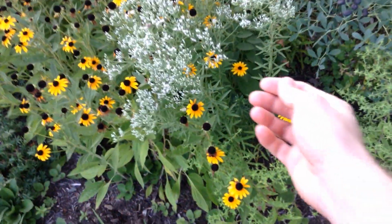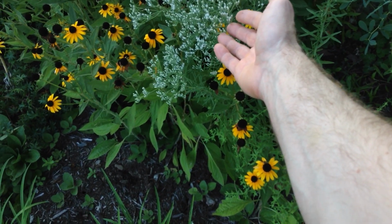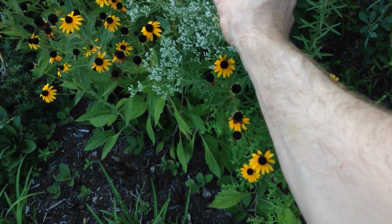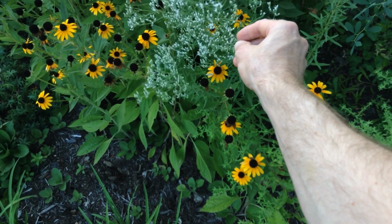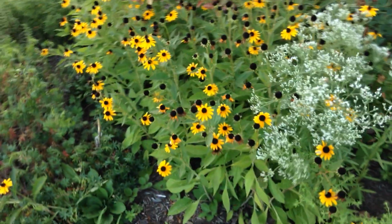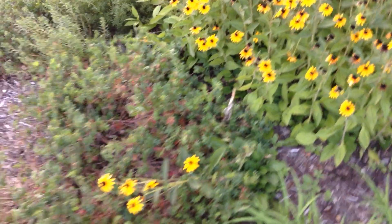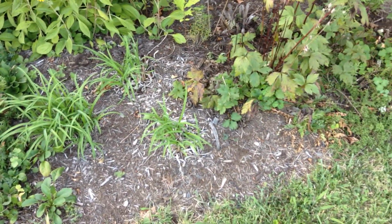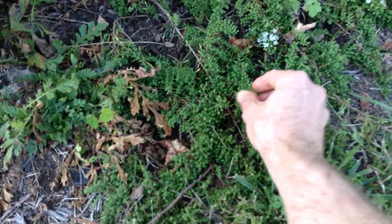And this pollinator plant is a mystery to me. The flowering bits look kind of like a snake root, or maybe I'm not sure. If anyone knows, let me know in the comments. Some black-eyed Susans, geraniums. We've got some daylilies here in the front. And this interesting ground cover.